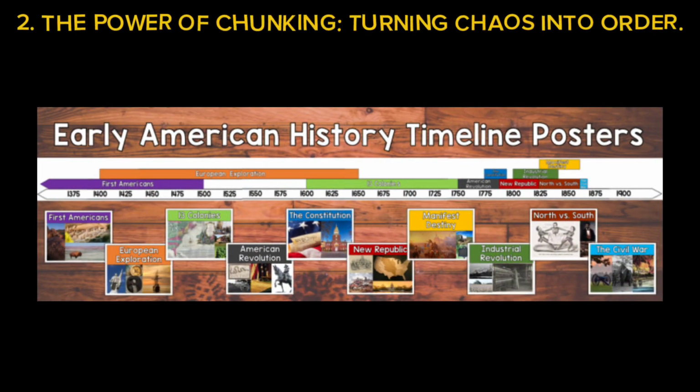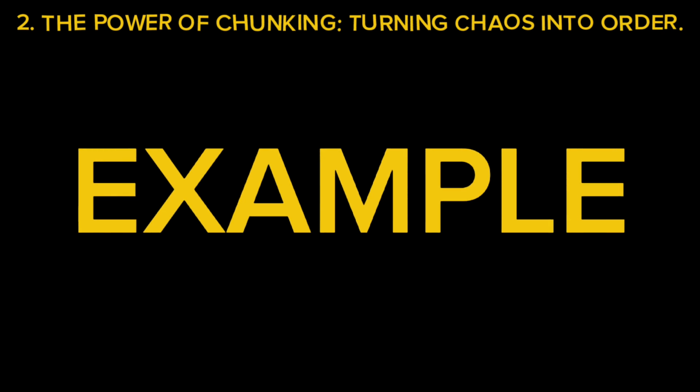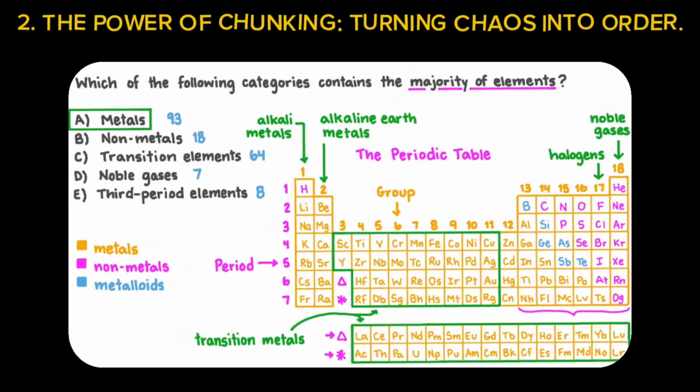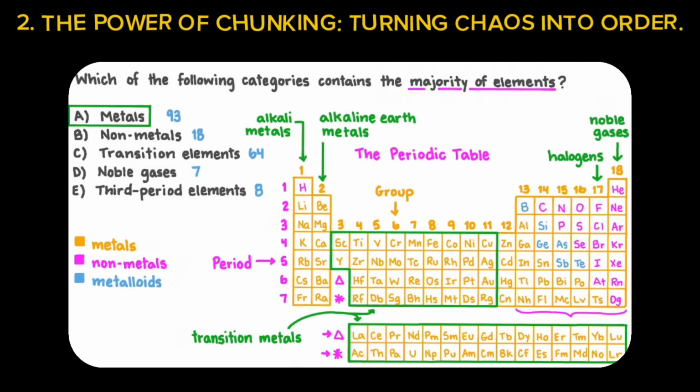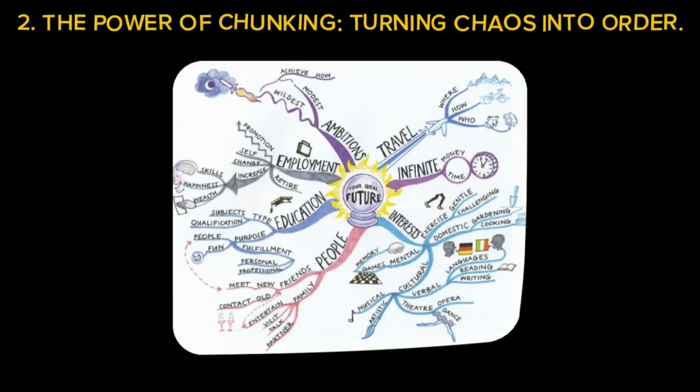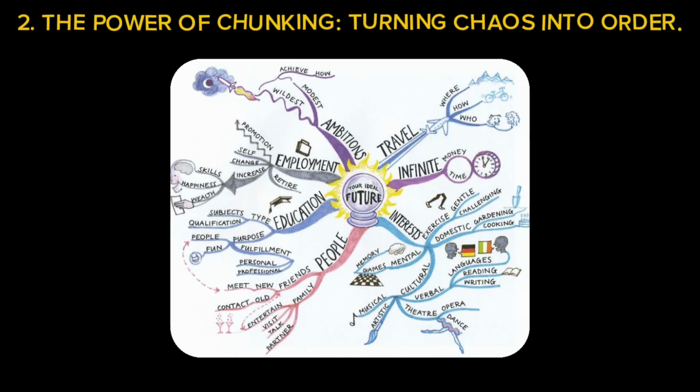Studying historical events by organizing them into eras or timelines. Example: instead of memorizing individual elements in the periodic table, group them into categories like metals, nonmetals, and noble gases. Combine chunking with visual aids like mind maps or flashcards for even better results.